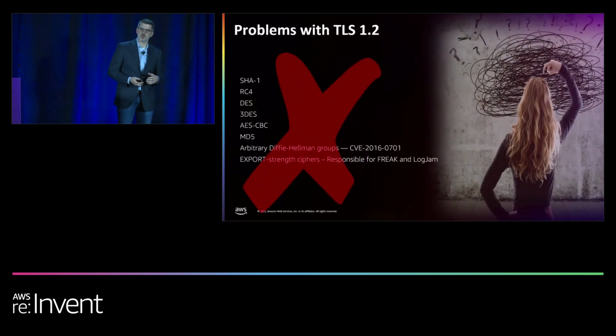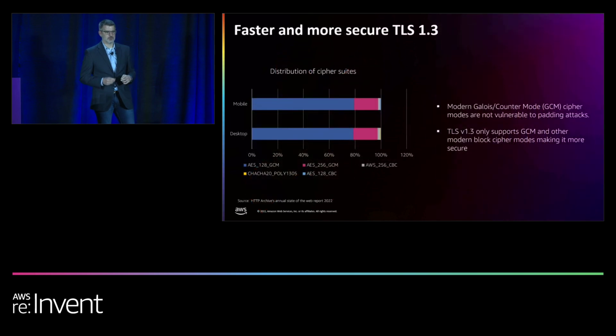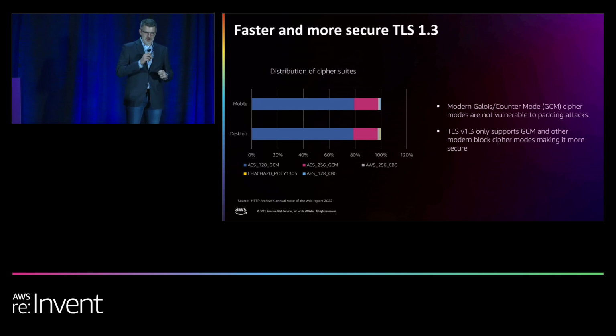TLS 1.3 is also more secure than TLS 1.2. TLS version 1.2 used ciphers with cryptographic weaknesses that had security vulnerabilities. All of them are removed in TLS 1.3. TLS 1.3 supports cipher suites that do not include key exchange and signature algorithms. GCM cipher modes are considered to be much more secure since they are not vulnerable to padding attacks. TLS 1.3 only supports GCM and other modern block cipher suites, making it more secure. It also removes the trouble of cipher suite ordering.